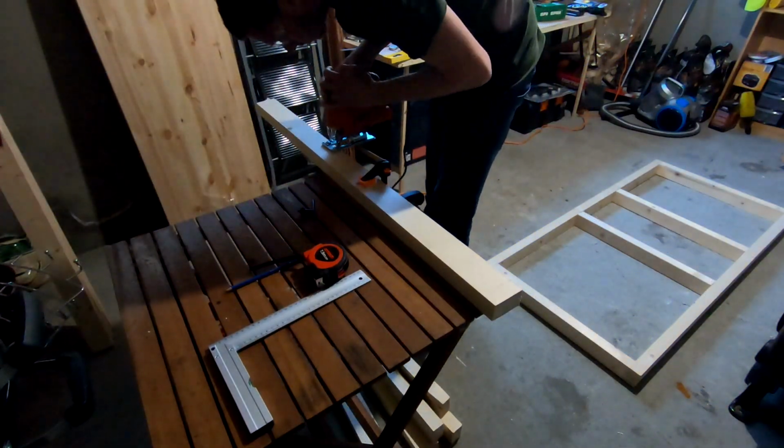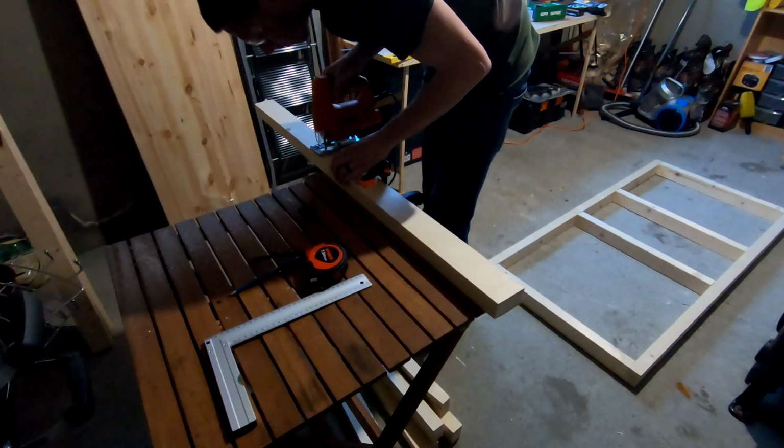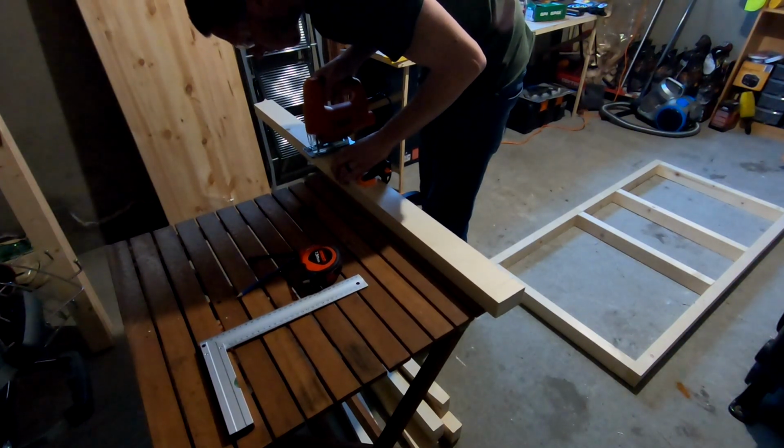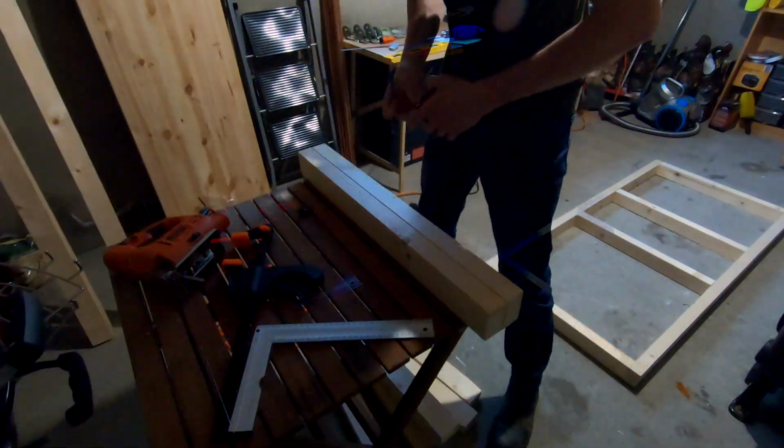So here I am just building a little riser box where the seat is going to go, and this is just to elevate the seat a little bit so that I am in a more natural, more comfortable seating position rather than having my feet straight out in front of me.